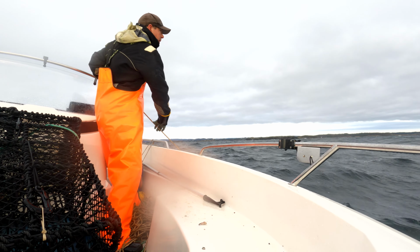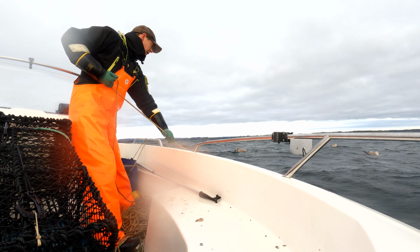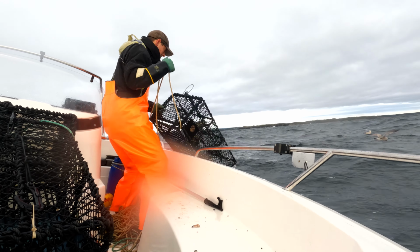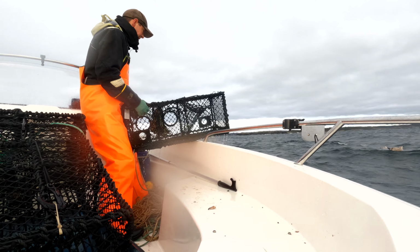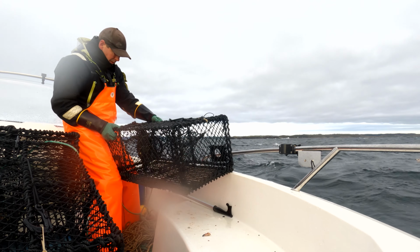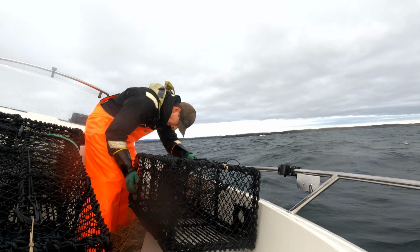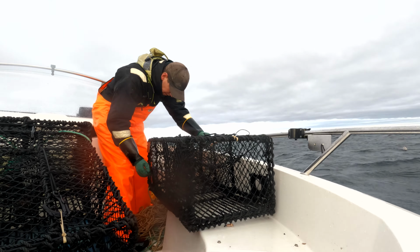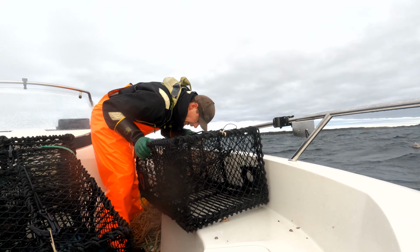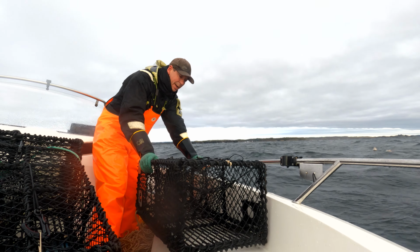Okay, coming up on pot number eight. Completely empty. Huh. That's no good. What's wrong with my pots? Is there a hole somewhere? Or bad bait maybe?